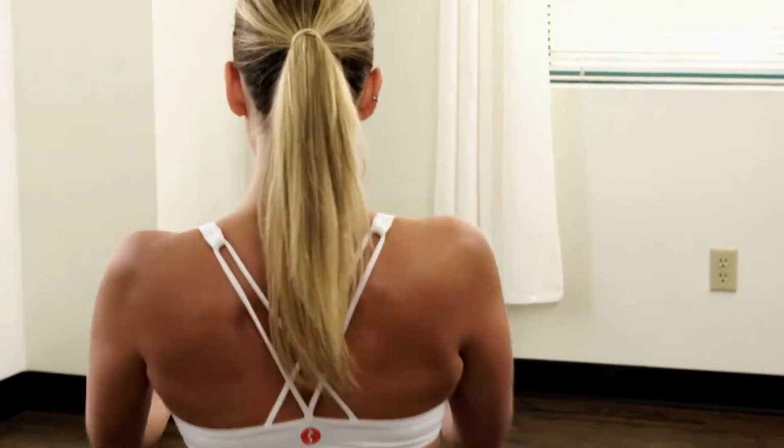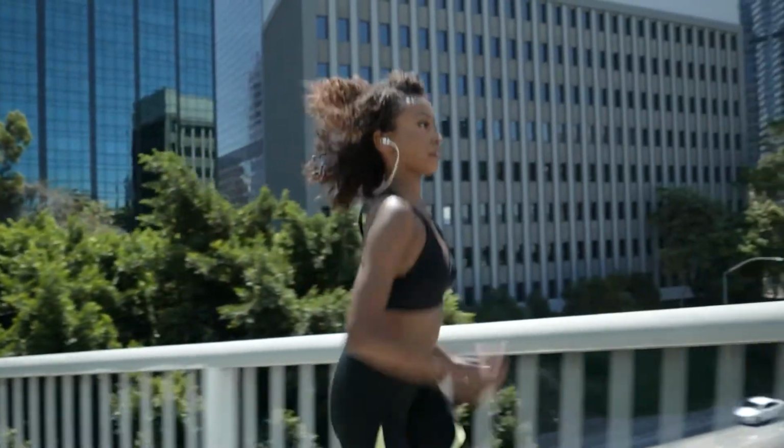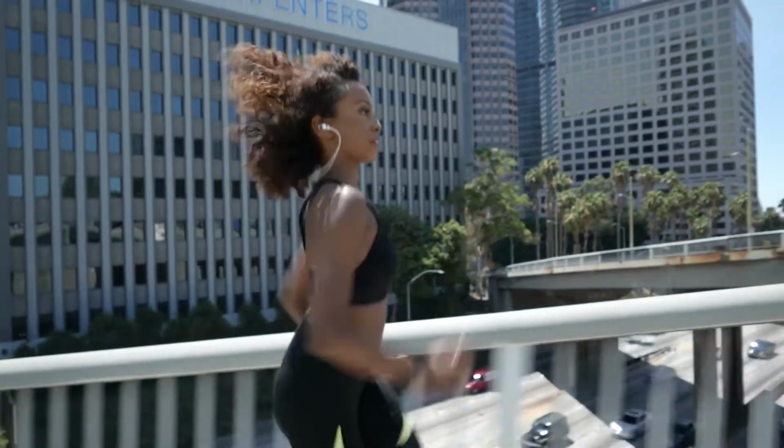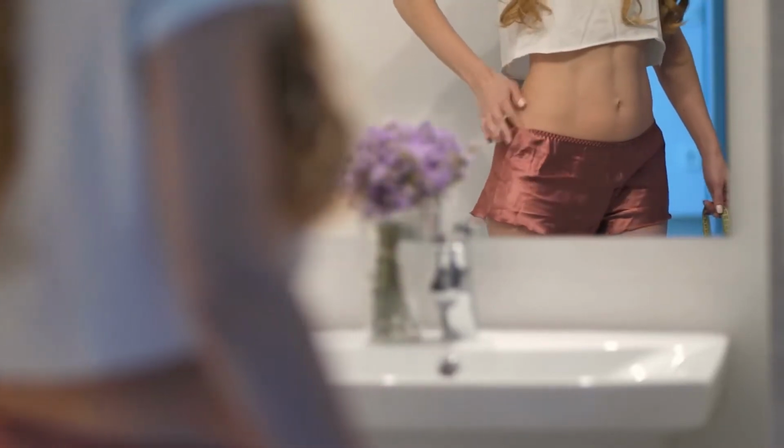The verdict? The difficulty or level of challenge for both exercises is equal. Both are highly technical exercises that require proper technique and focus. Number 3, fitness gains. Next, let's talk about the fitness gains that you can get from rowing and running.